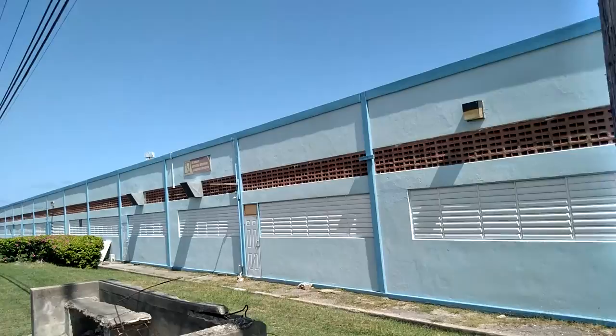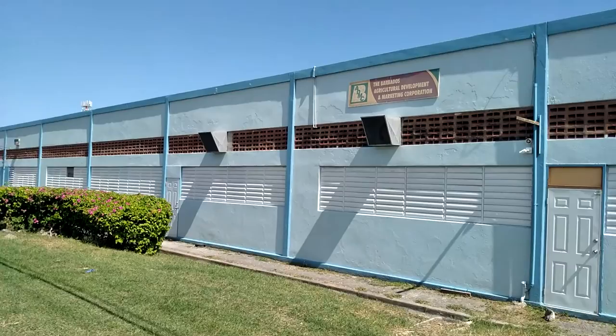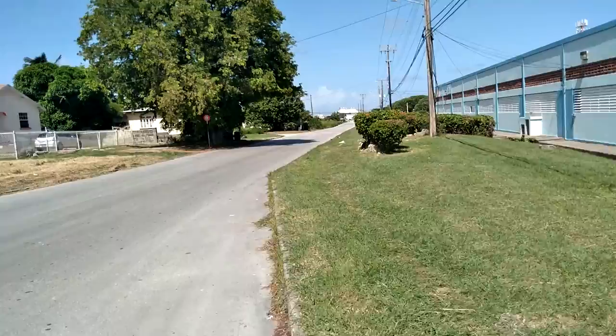So that's what makes it longer to get to the airport. So this is all the ground, other than industrial estate. Here we will come across the Barbados Agricultural Development and Marketing Corporation and Carlton Graphic. So the ABC Highway is much faster to get to the airport.